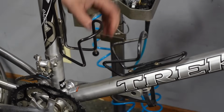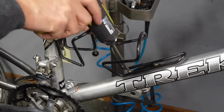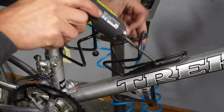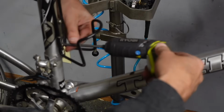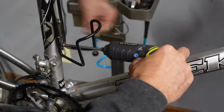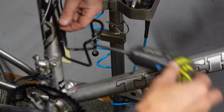So, both of these water bottle holders are broken. And like I said, there's two bikes, and I already know they're going to come in under budget. So I'm going to go ahead and replace these.